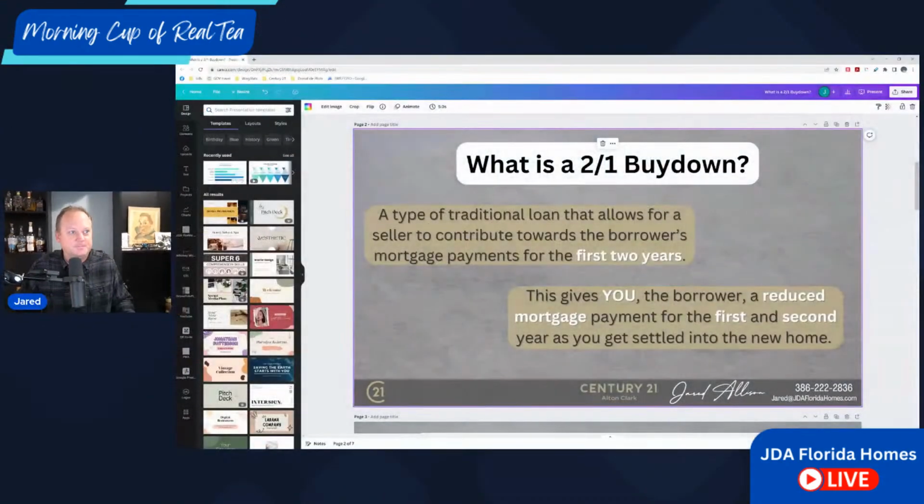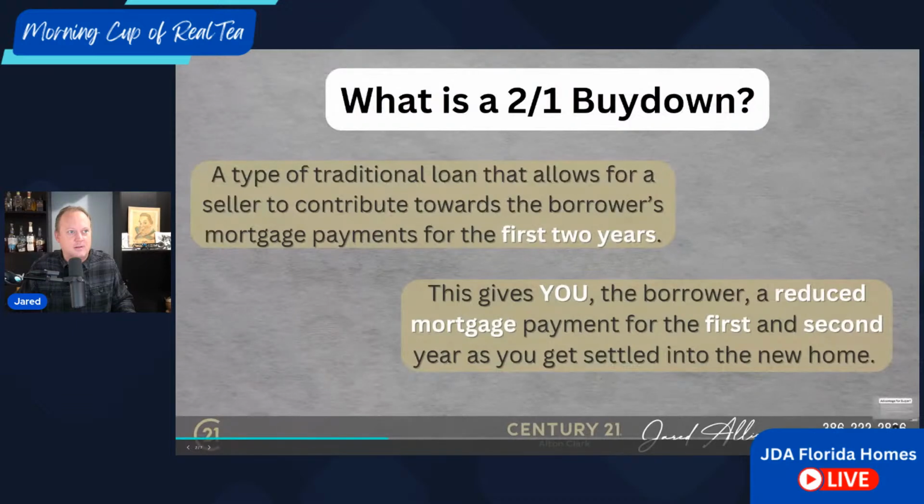And today I'm going to be talking about how to lower your monthly mortgage payment right from the start. There's a really good program, I guess you could call it a program, but it's called a mortgage 2-1 buy down. And I'll explain here in just a second what that means. But let me get some slides up on the screen here so you can see and follow along. All right, there we go.